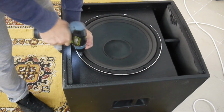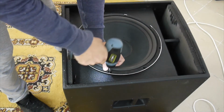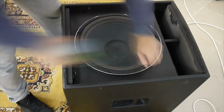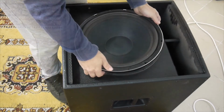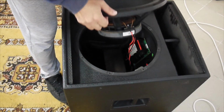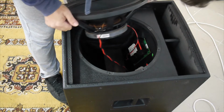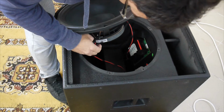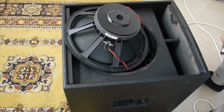Open it up. That's the loudspeaker over there, 15-inch, made for Trius and T&M Systems by another manufacturer, in close cooperation, of course, with Trius. And that's the loudspeaker, very solid, aluminum chassis. It's not steel, it's aluminum.